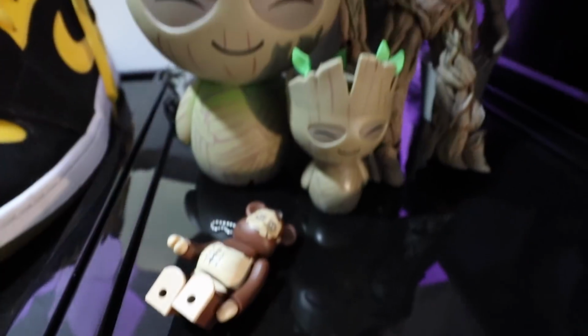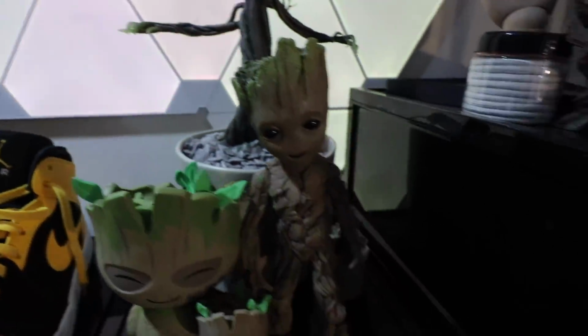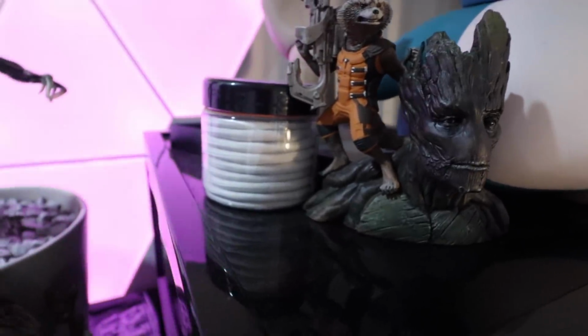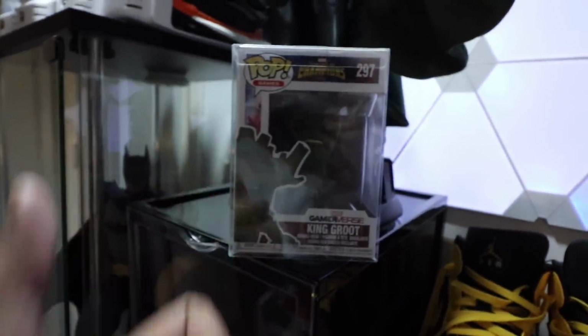I have a Groot collection here at home. If you check out my previous videos where I used to do the videos on the other side of this room, I had a Groot collection at the background. So he gave me this Contest of Champions King Groot Funko Pop. I mean, that's just so cool. He even put it in that Funko Pop protector. So yeah, I'm so happy. I'm so blessed.